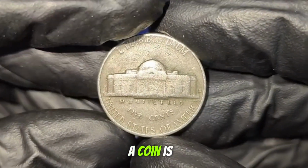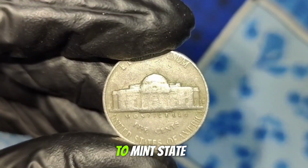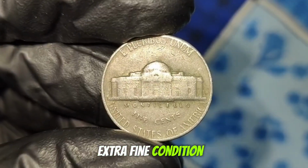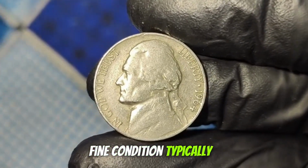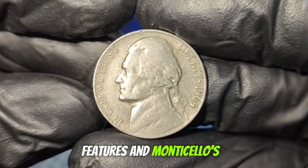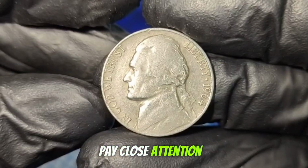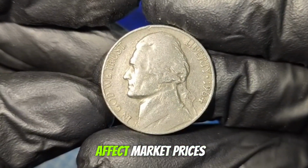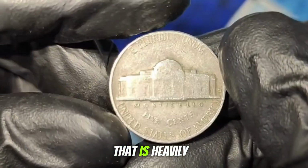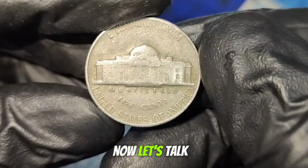The condition of a coin is paramount in determining its market value. Coins are graded on a scale ranging from poor to mint state, with various levels in between. For our purposes, we're highlighting the extra fine condition. A coin in extra fine condition typically shows slight wear, but the key design elements, such as Jefferson's features and Monticello's details, remain clear and distinct. Investors and collectors pay close attention to these grades, as they dramatically affect market prices. A coin in extra fine condition is much more desirable than one that is heavily worn, thus its auction value can be significantly higher.